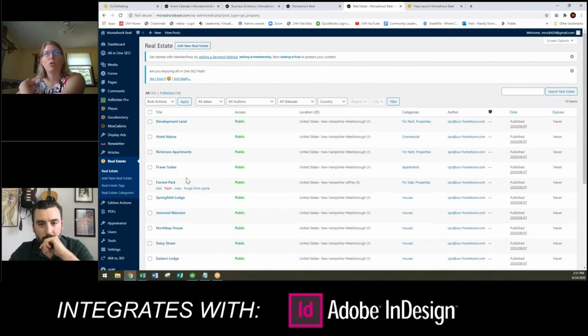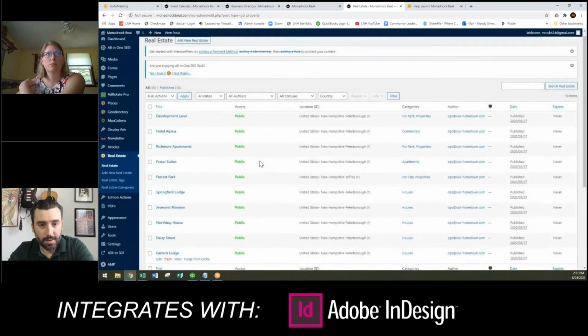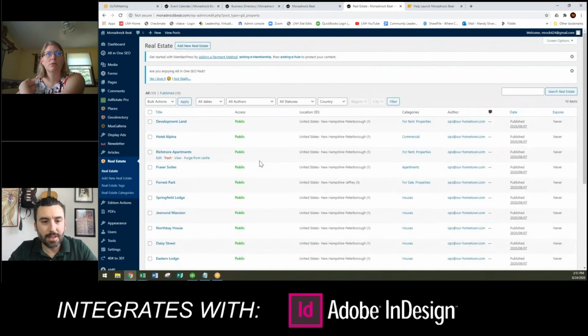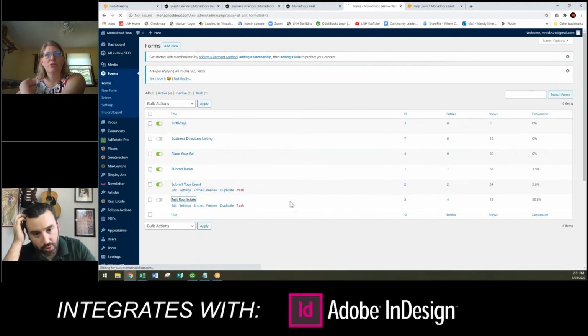Right, but we're not in the form right now. We're in the real estate. Well, what I'm saying, this is the form that they submit. So if we click one that was submitted. I think there's a disconnect here, because we need to look at the forms. Let's just look at the forms. Look at the real estate form, any one of them, and then look at entry. I think that's it. Oh, entries.